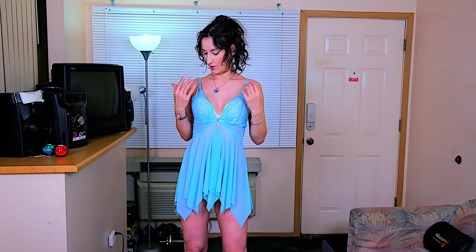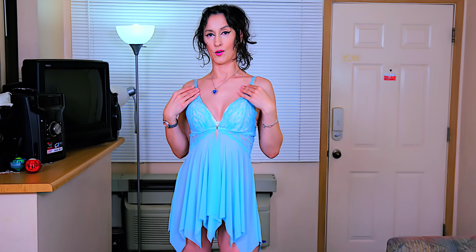Look at the lace up here. You can wear it with no bra and it will be very sheer and show a lot more.